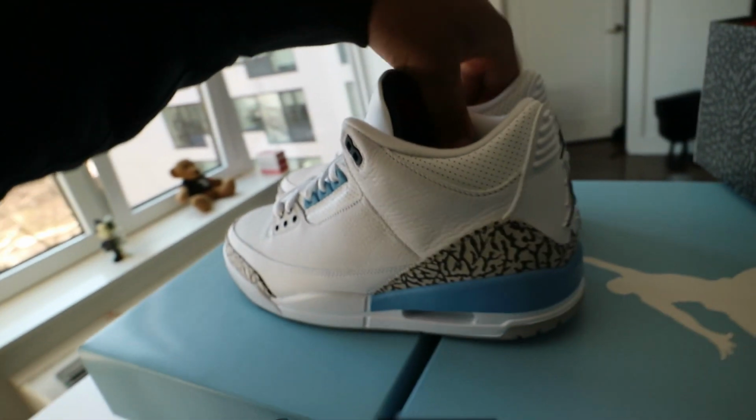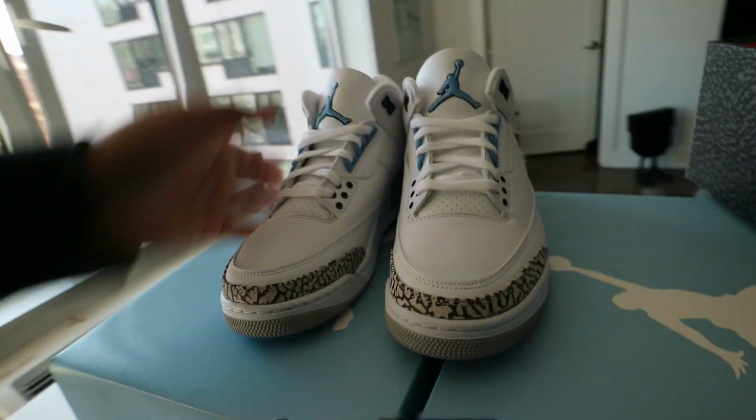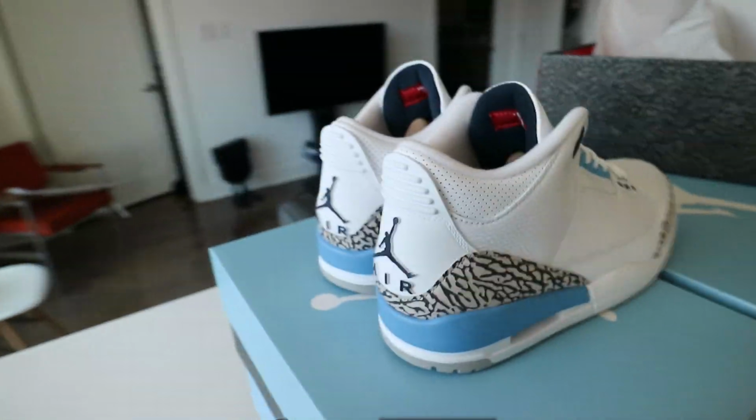Wow, these are super clean. I'm actually liking these a lot. I should have got a pair for myself. There we go.